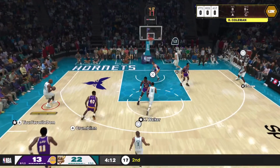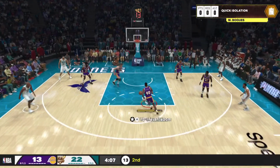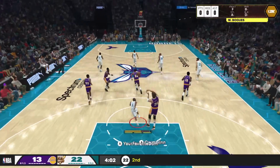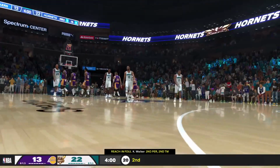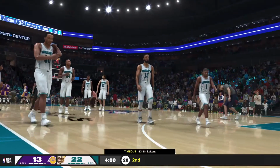Pass to Coleman. Here's Bogues. That one is off. Lakers trail by 9. And there's the foul. It'll go on Kemba Walker. That's foul number 2 for him. Time called here. The Lakers decide to talk it over.